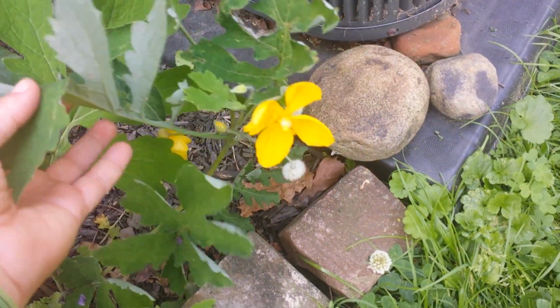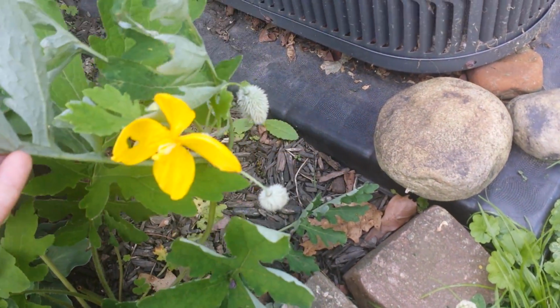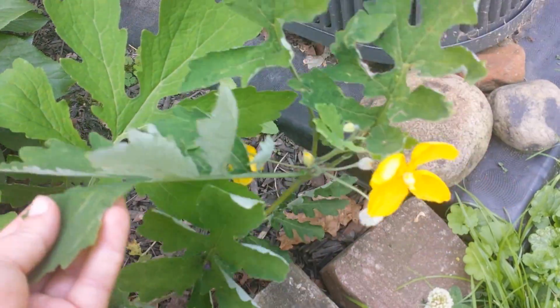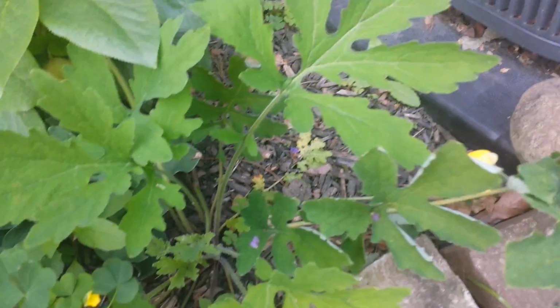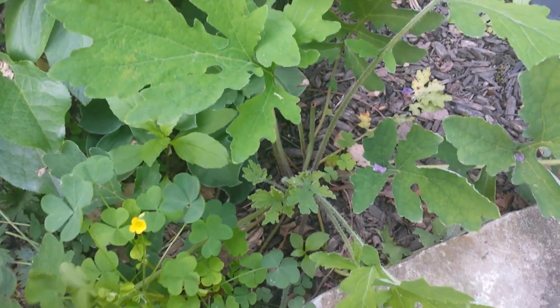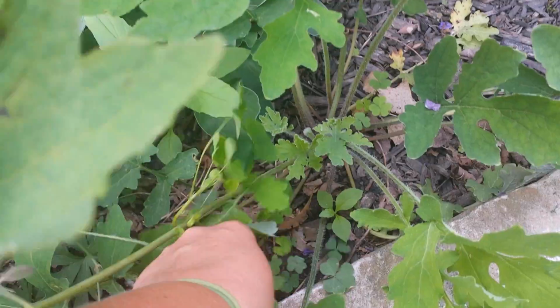This is my woodland poppy. I love this thing because look at those cute seed pods. I just think this is really pretty. It's still sending up new shoots. I don't know how long it'll bloom. It usually is only a spring bloomer. Here's some clover that I'm going to pull out right now.